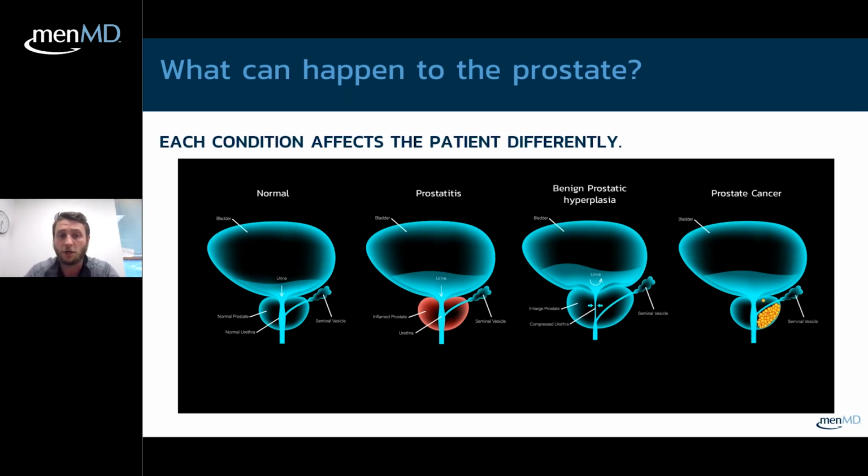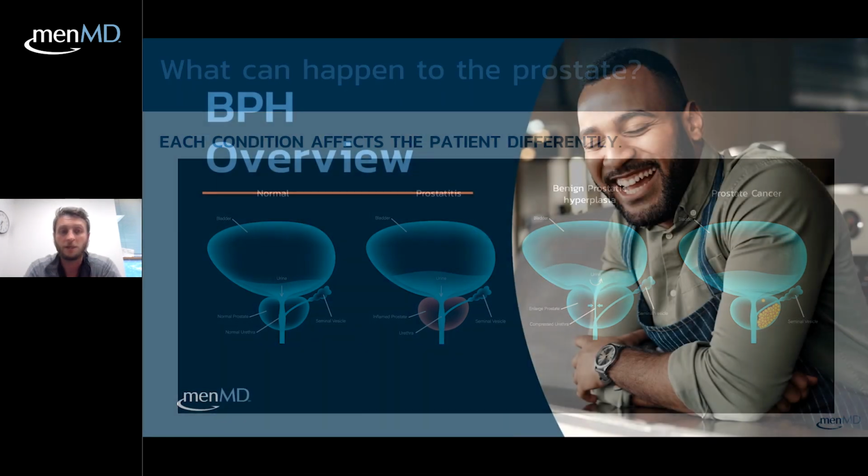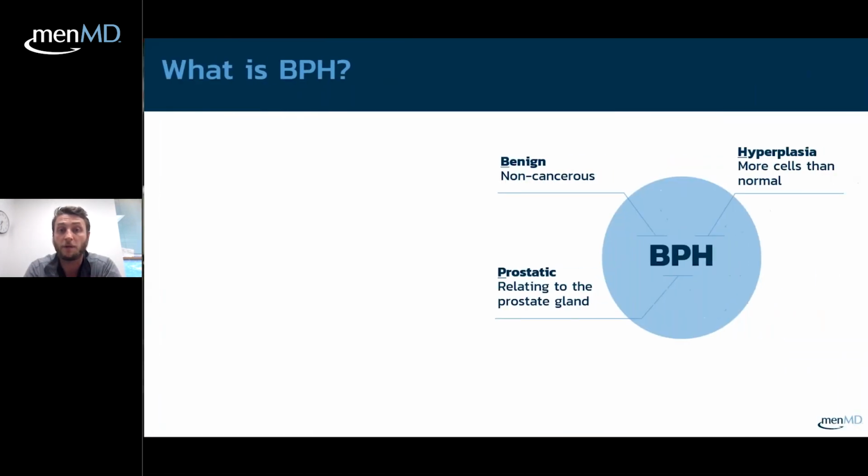And then prostate cancer, this is really to highlight that this is a very separate process than prostate cancer. Prostate cancer is a malignant or abnormal growth of the prostate tissue, very different than the benign growth or normal growth that occurs in the prostate gland, contributing to enlargement. So we're going to get into an overview of BPH or benign enlargement.